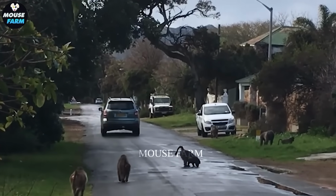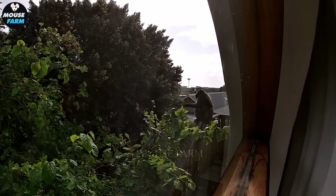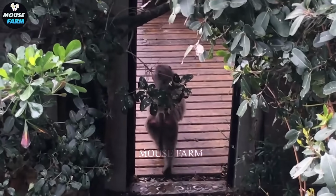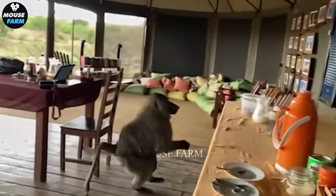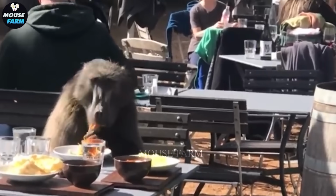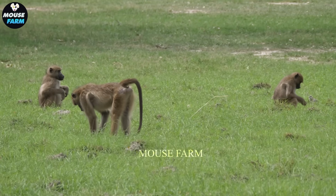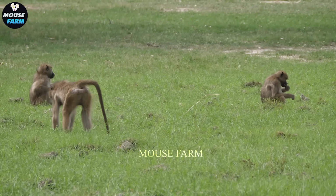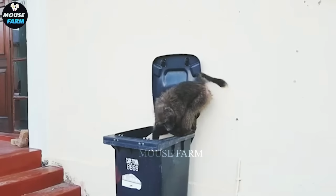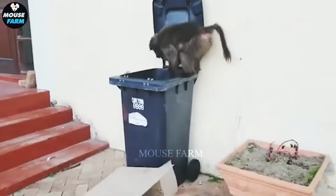When you spot a baboon, be on the lookout, as up to 50 others in the troop may be ready to pounce. The worst part? They are scavengers, constantly looking for food. If you bring anything edible, they will try to snatch it away. And if you challenge them, things can get violent.